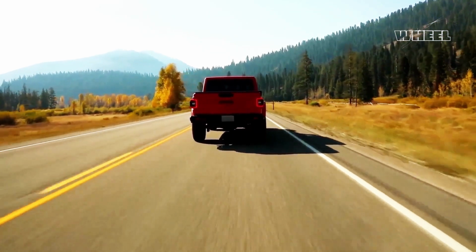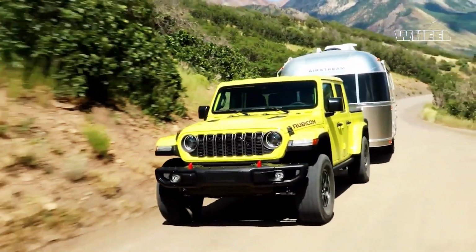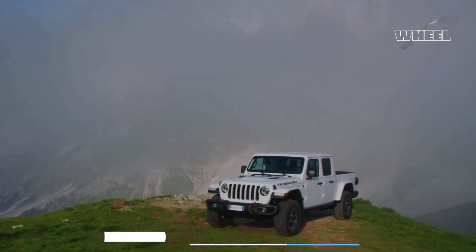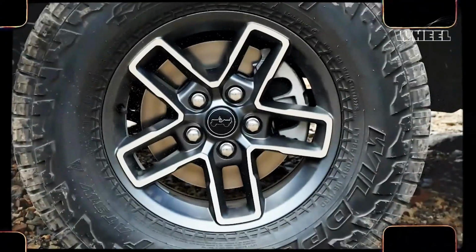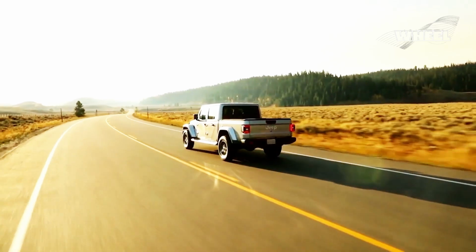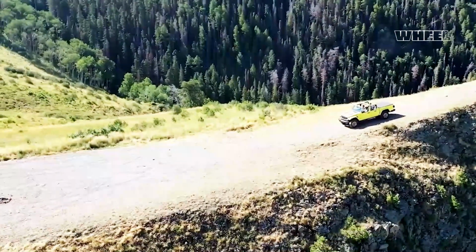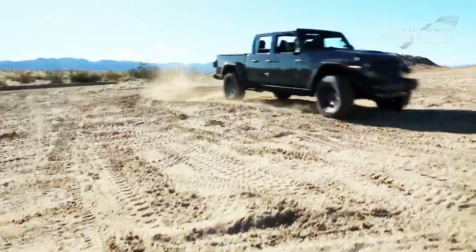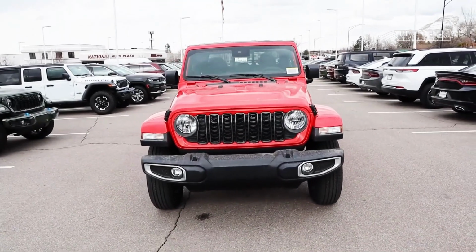The Gladiator is further assisted in conquering uncharted territories by generous ground clearance and approach and departure angles. Fuel economy and real-world MPG: Gladiator versions with the standard manual transmission get a 16 city and 23 highway EPA rating. Its estimated city MPG rises to 17, and its projected highway MPG drops to 22 mpg with the automatic transmission. Using our 75 miles per hour highway route, we evaluated many variants of the Gladiator equipped with an automatic transmission to assess its fuel efficiency in real-world driving conditions.